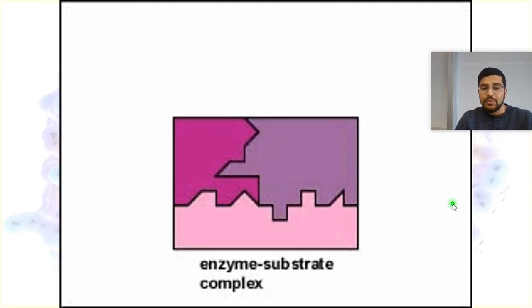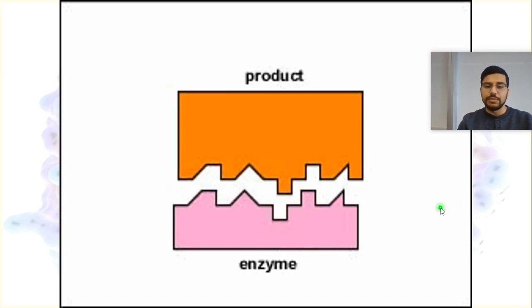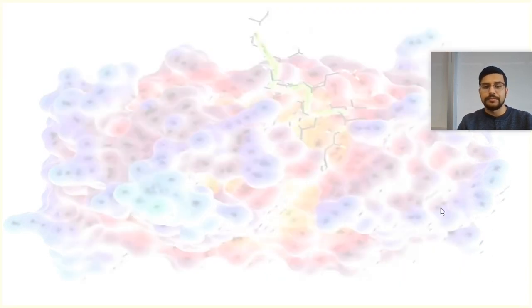That fusion would happen normally. It just might take a lot of time, might need a little bit of extra energy to work. But if there's an enzyme that can speed up that reaction, that's a lot better.